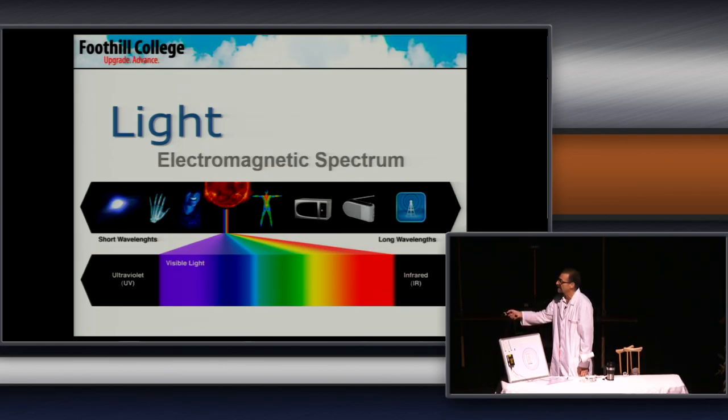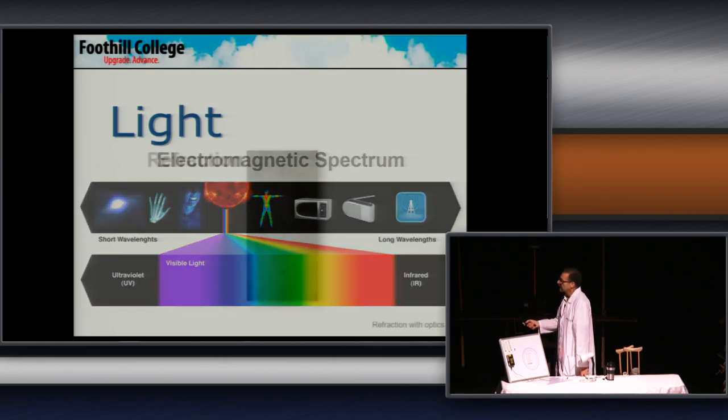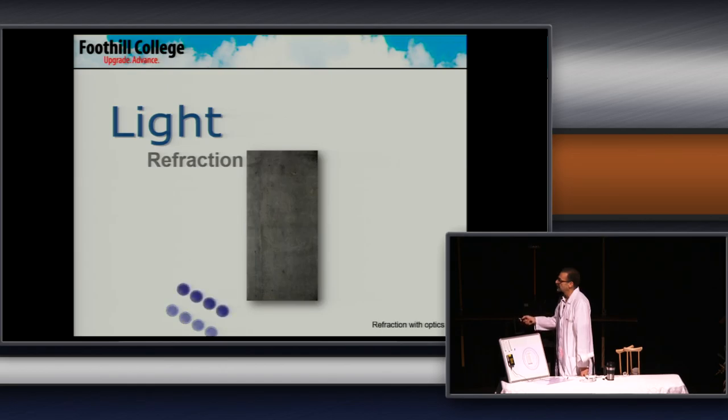Our eyes are tuned to the sun, the light that comes from the sun, visible light, and those are the different colors of the rainbow. If you break up the white light, you get the different colors. And if you go beyond that, we can't see this either. This is ultraviolet. That's the stuff that gives us sunburns, and x-rays. It's all the same stuff, but we give it different names for some reason. Our eyes are tuned to the visible part of the spectrum. That's all we can see.